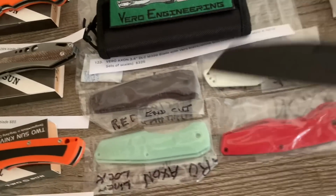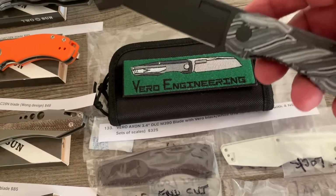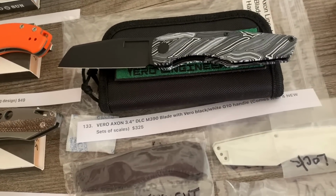So, $200 worth of scales, and then I can't remember what this was, so you've got like 500, I don't know, somewhere in there, total investment for three and a quarter. Okay.